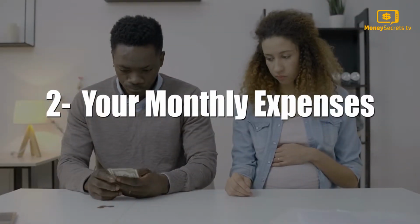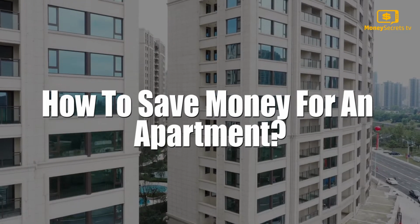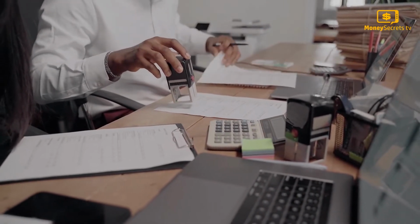Your monthly expenses. The next is to evaluate your monthly expenses. It will help you to predetermine how long you have to run in the race. You can make an estimate by reviewing your previous billing, bank, and credit card statements. Make sure to add occasional expenses and unexpected costs. Step 4. How to save money for an apartment? Now, let's start saving money for your apartment.